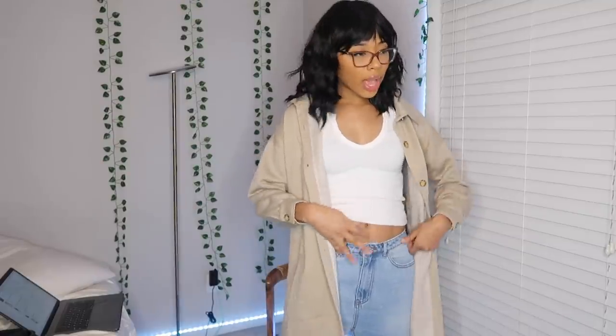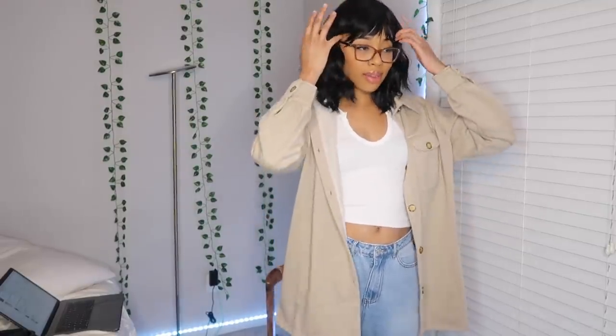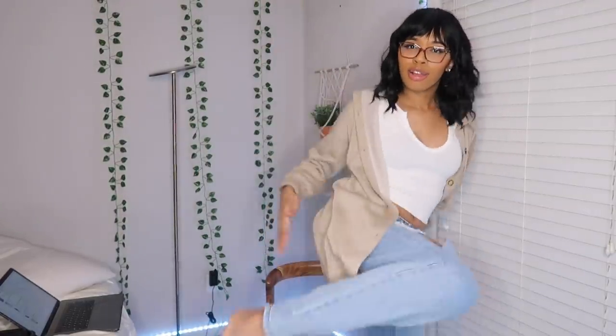When I put on a little bit more weight, I feel like they might fit me. See, the problem is I'm gaining weight the right way, so I'm losing it right here and I'm gaining it right here. We gonna see what happens as I continue with my weight gain journey.